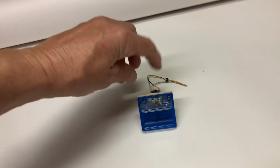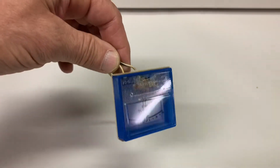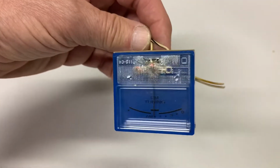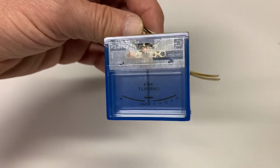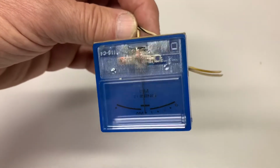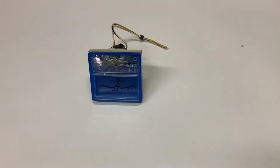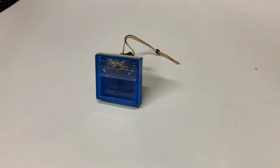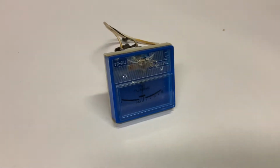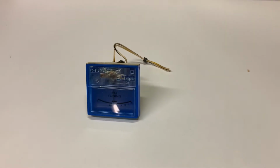More boring small parts. This is off a Marantz 2216 amplifier that I bought and it didn't work, but made quite a bit of money on the parts. This is the FM tuning meter, and this sold for $25. So it just gives me confidence when I'm buying amplifiers that if there is a problem with them, most of the parts can be sold. 25 bucks for this tuning meter.